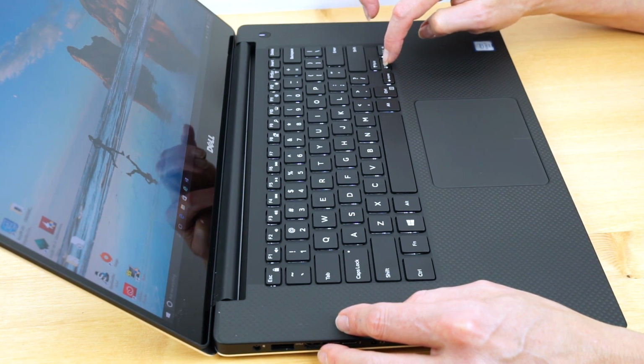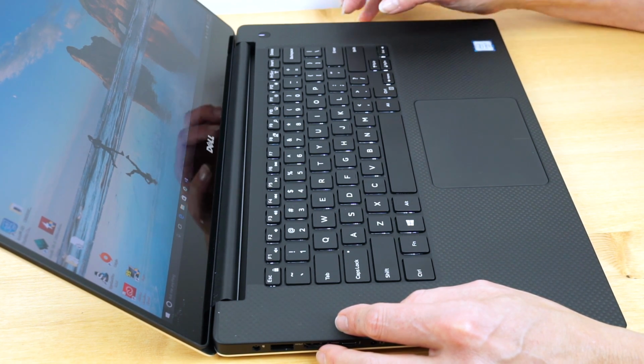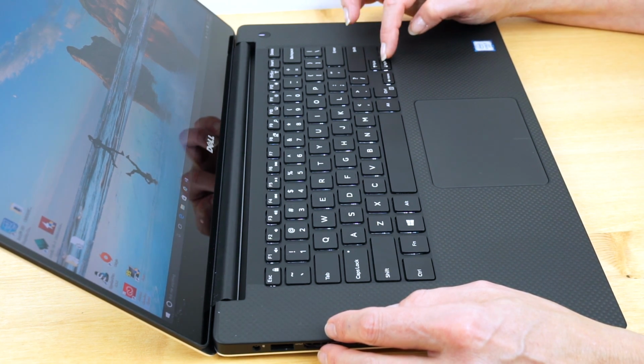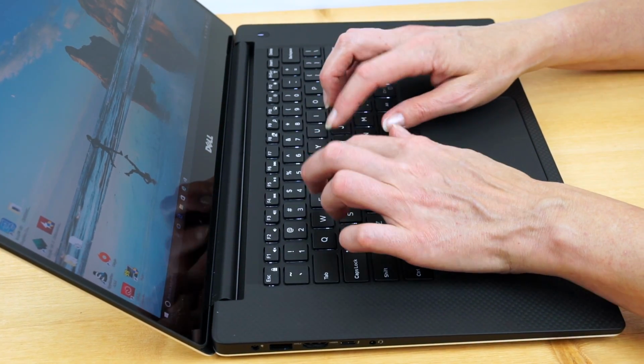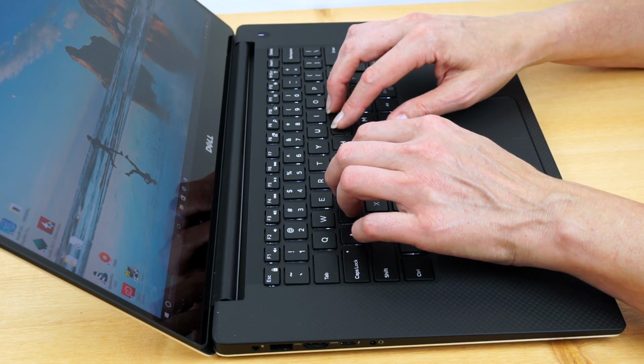1.6 would be the industry average for a laptop. Skinny ones have less. Surface Book goes down a little bit. We're talking between Surface Book and Surface Pro around 1.4, 1.5 millimeters of key travel. This guy here at 1.3 feels very shallow. It's not noisy. I can type on it quickly, but the keystrokes are a bit abrupt.